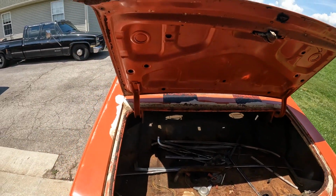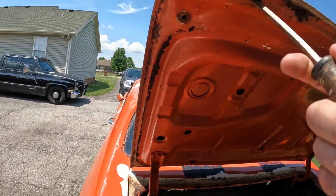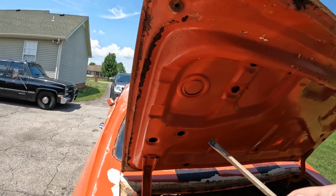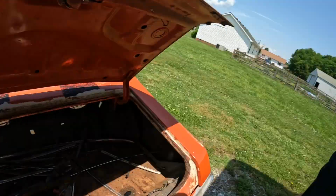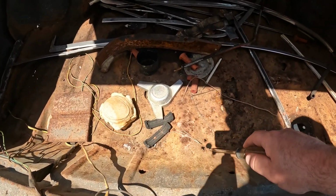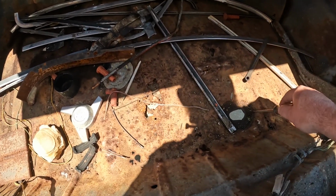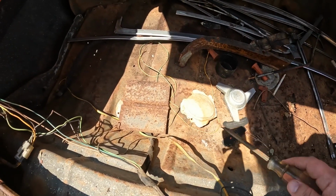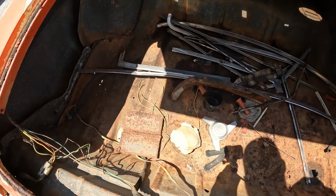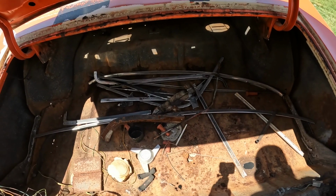The trunk lid, it's a little thin. It needs some love. Truth be told, I'll probably just put another trunk lid on it. But the floor on the trunk, she's got a few little speed holes. I've seen much worse. I mean, really, I've seen a lot worse than this. But she's not bad. He gave me all the trim that he had for it, so this is what trim he had for the car.